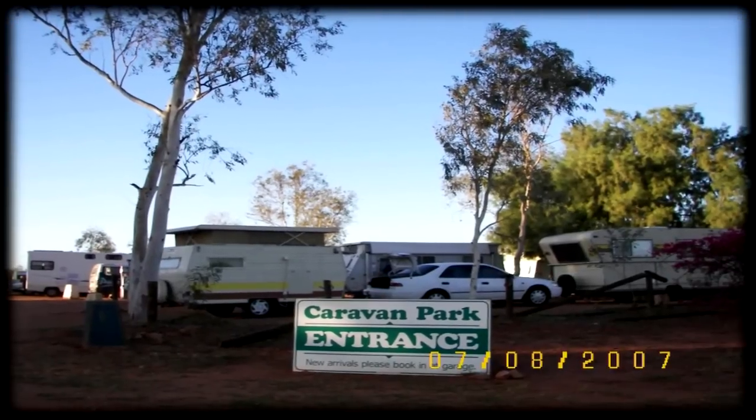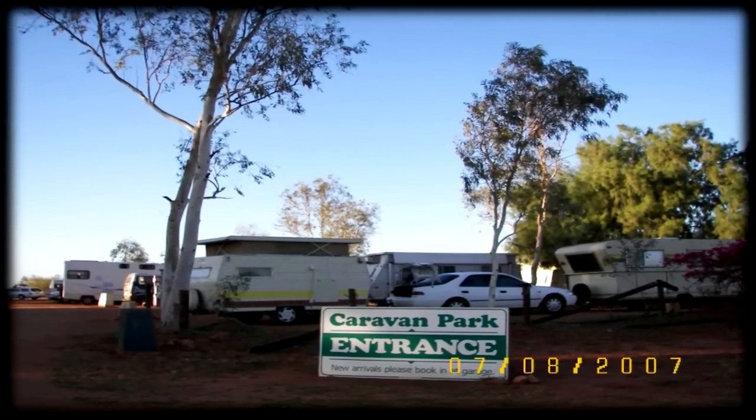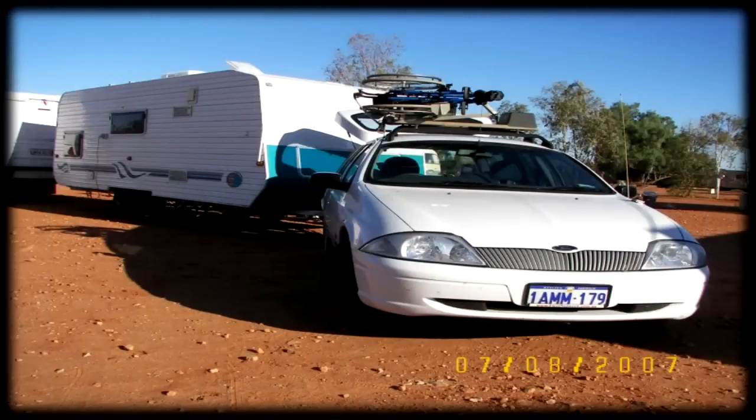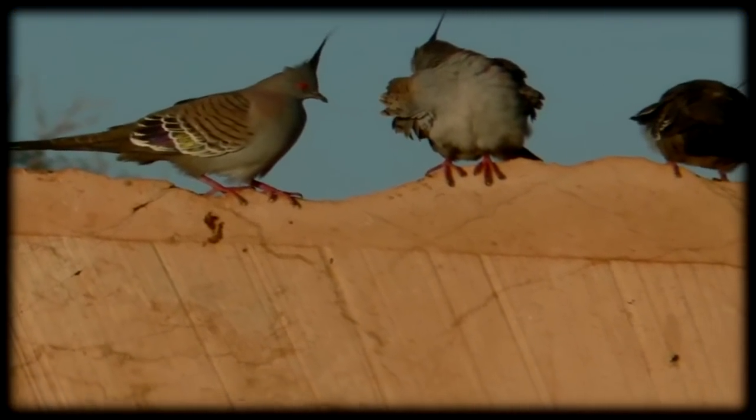The Nanutarra Caravan Park charges about $30 a night. We set up for the night. All set to pull out the next morning. We don't unhitch. Local wildlife, some unusual birds.